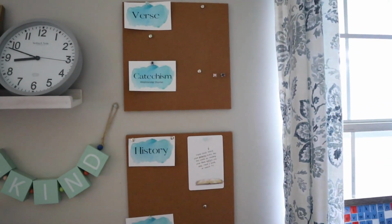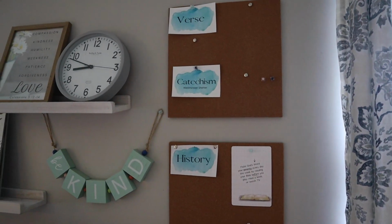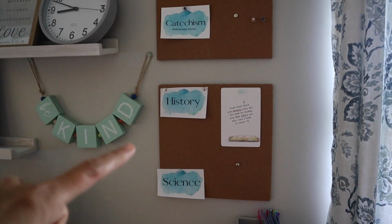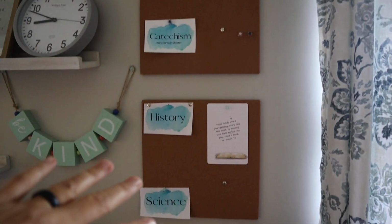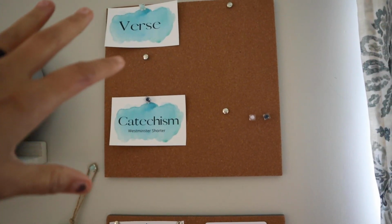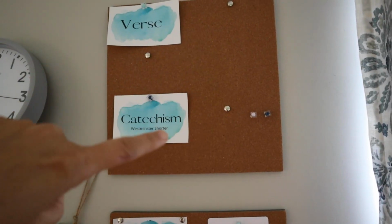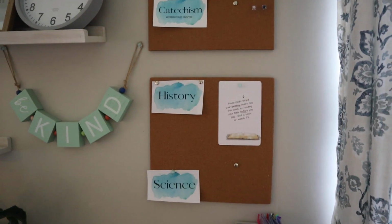And this over here is leftover from last year. We did Gentle and Classical Primer with one of my kiddos, and I decided to keep this because I really like this. So we are doing verse memory and catechism again this year, and this is just a great way to tack that up there to quickly reference.